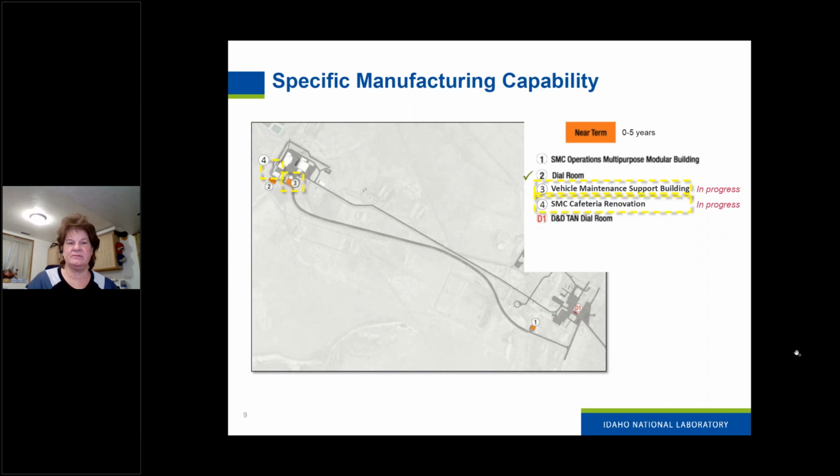And out at Test Area North, or the specific manufacturing capability location, there's already a vehicle maintenance support building that's underway. It's already been bid and awarded, but you can see our SMC cafeteria is located outside the fence of the main SMC complex. This is where that 6,500 square foot cafeteria and dining hall facility will be. That facility will continue to be a cafeteria, but also serve as a conferencing type facility. They do host quite a few high-level visitors that come out there from the Army, and our goal there is to have a state-of-the-art conference room that's kind of multi-purpose. So be excited to see that one happen. Okay, next slide.